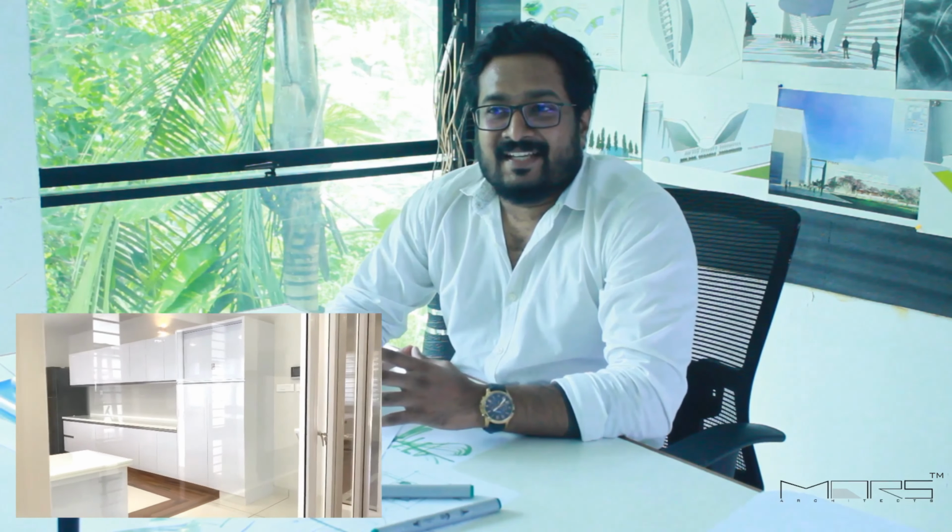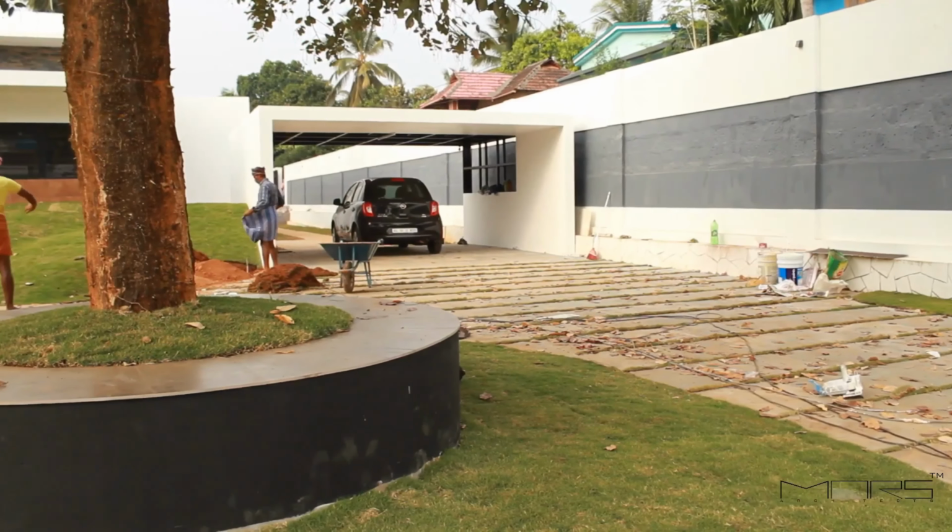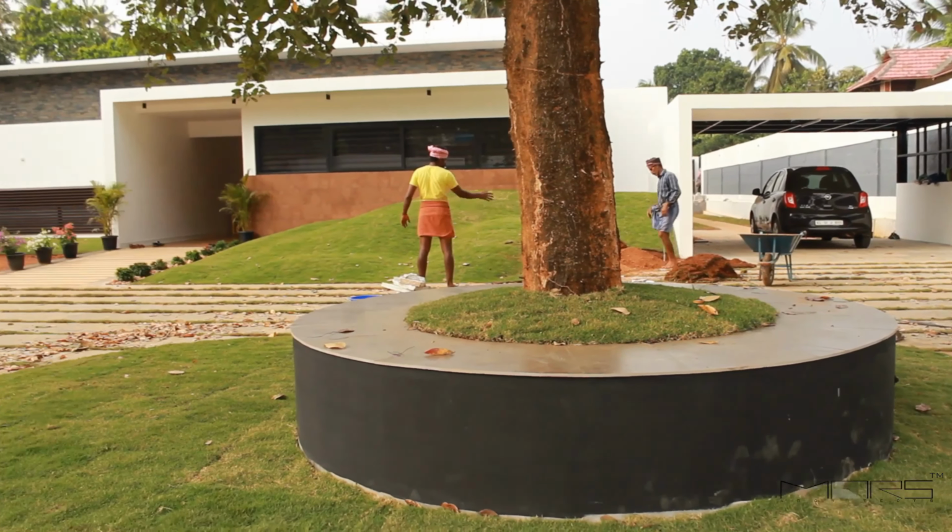So many times we got stuck in between during the process. Sometimes the client would not understand how it is happening, and maybe some external people confused our clients. Those things were there, but still, to a certain point, the client gave all the trust to us. So in that way we delivered a good design which is suitable for him.